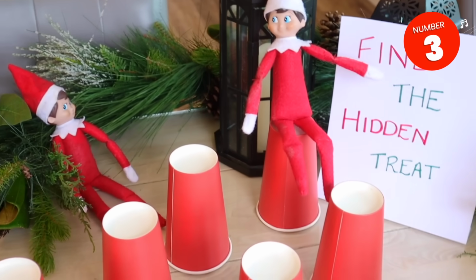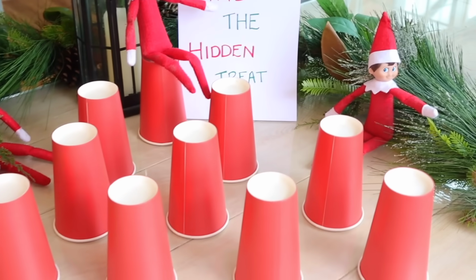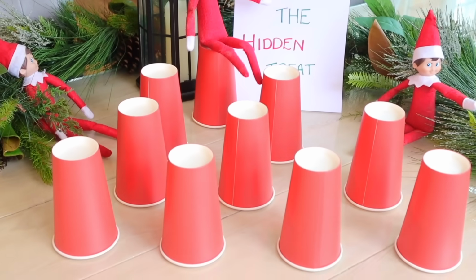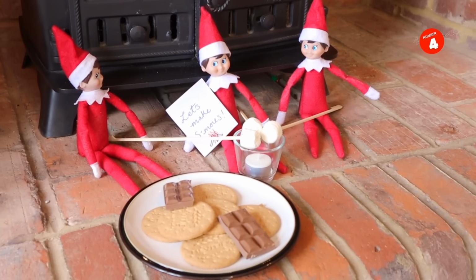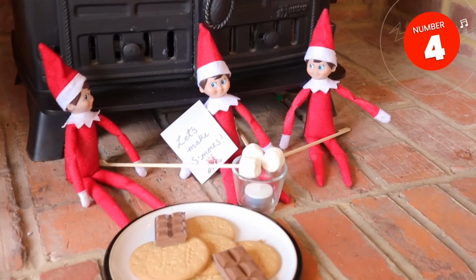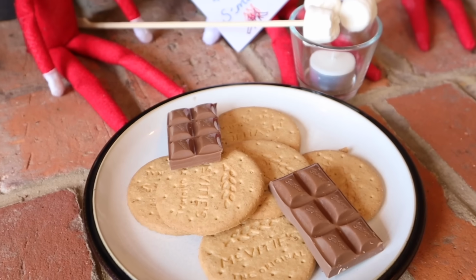On the next day, we found our elves with lots of red cups turned over, and they also had a sign that said "Find the hidden treat," and this was really exciting for the boys. And one morning we came down to find that our elves were trying to roast marshmallows, and they left us the ingredients to make s'mores.